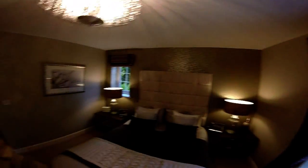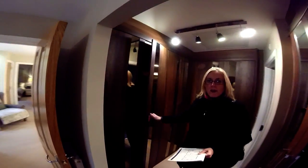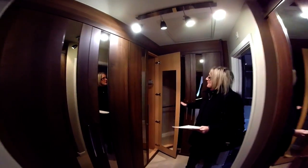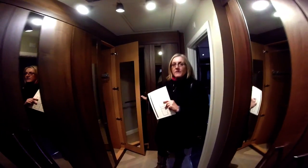So then we've got this beautiful dressing area, which I'm always just so jealous of, because I just think it's fabulous to have something like that. It is, it's big, isn't it? It's so gorgeous. Because you've got space for everything. Your shoes, and your jumpers and ties. There's even a tie rack in there, look, Steve. Somewhere for your belts. It's got everything.